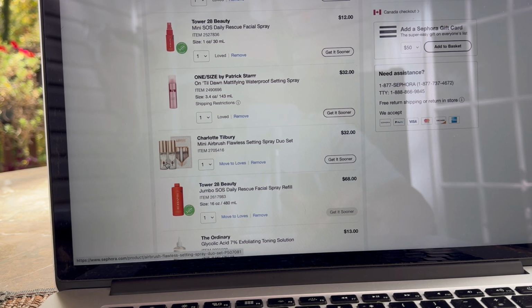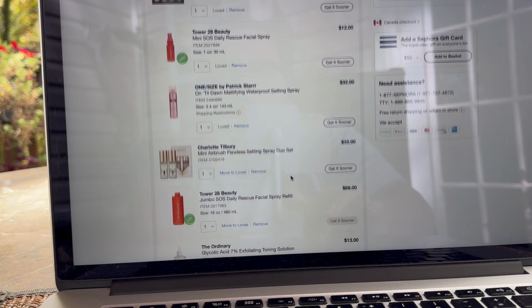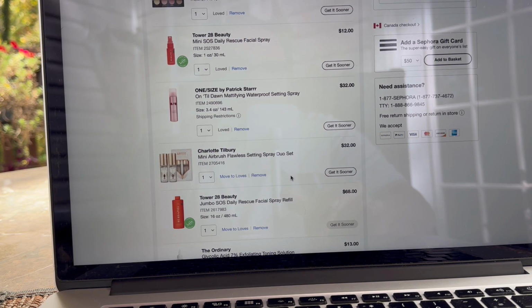Also, Charlotte Tilbury, I am currently using and loving this setting spray. I think this is great for travel, so I'm gonna probably get this set. Also, the Patrick Star mattifying waterproof setting spray. What I heard is that even Beyonce is using this spray on her tour, if it's true.